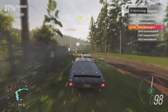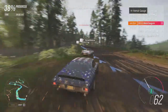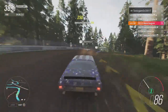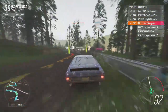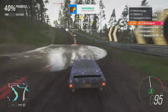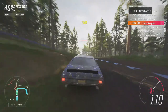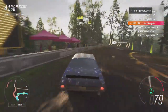Okay, it is ridiculous how far he goes right now in his hillbilly truck. Are you joking me? What percentage are we on now? We are at 39. Oh, you are joking me, right? Oh my god. Well, at least it gives me a chance to catch up and look for third place or something.